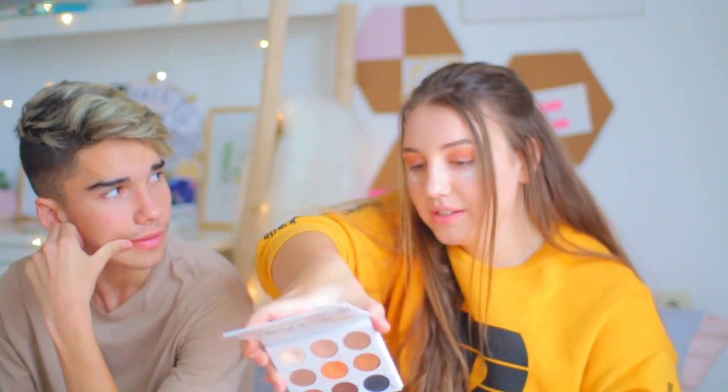So right now she's using a really dark shade brown and we're gonna be using Bronze Eyed in the Kylie Bronze palette. You got me good.